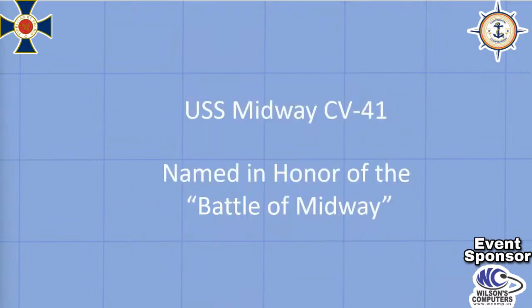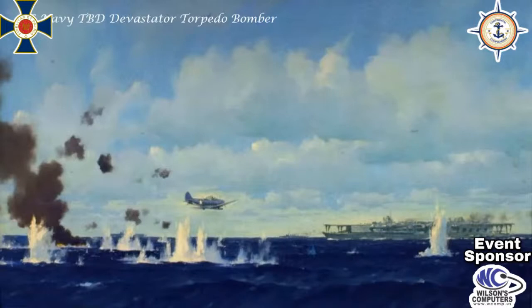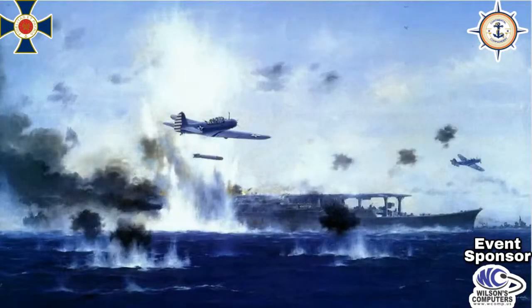The Midway was named in honor of the Battle of Midway. Next. And as you can see, I'm showing here the famous SBD Dauntless dive bombers that participated in the Battle of Midway on 4 June 1942. Next. This is a Navy torpedo plane coming in to attack a Japanese carrier. Next. And the torpedo bomber has launched its fish in this case.